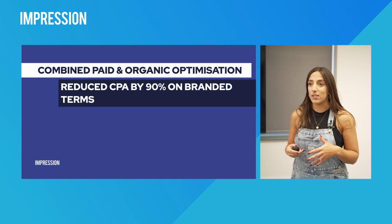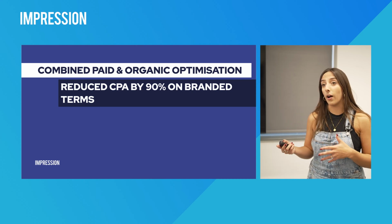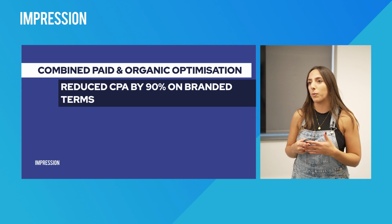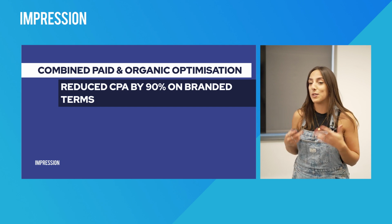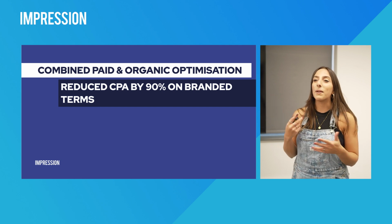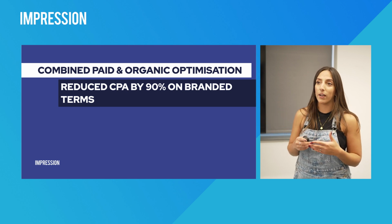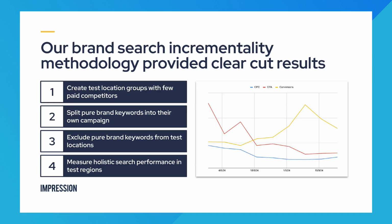It's becoming increasingly important in the industry to start running combined paid and organic strategies from an efficiency perspective, but also from the perspective of making sure that we are as visible as possible on the results page. I'm going to take you very, very quickly through how we managed to reduce branded CPA by 90% on Cancer Research. So our hypothesis was quite simple.